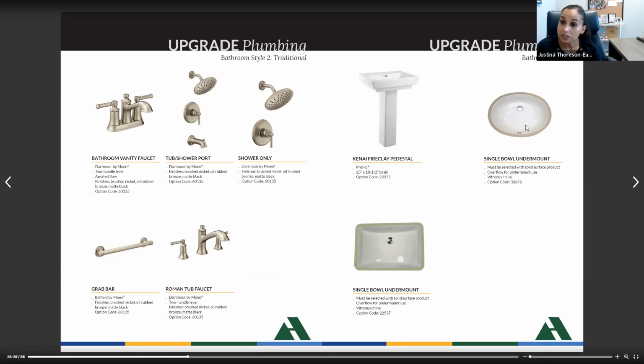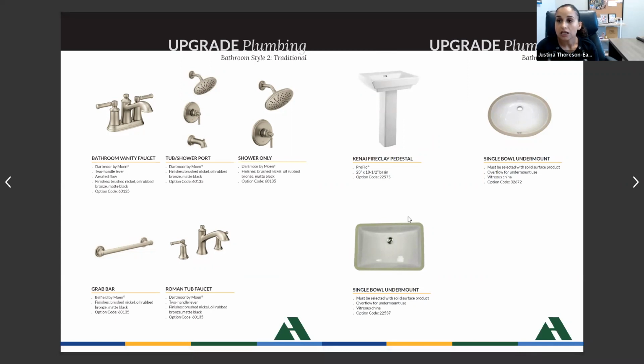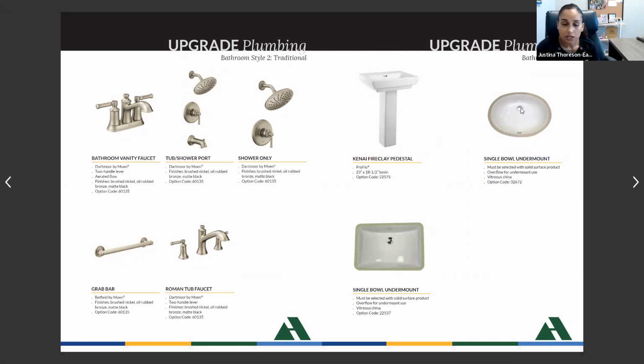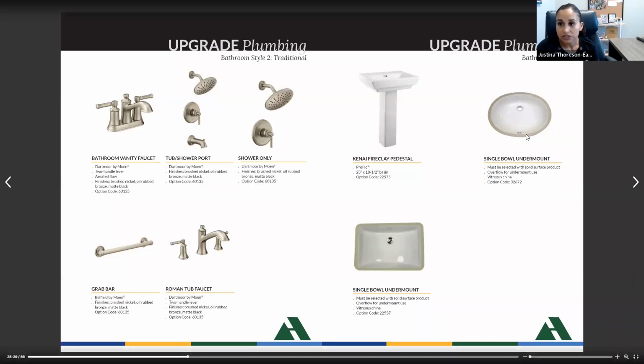These are going to be undermount bathroom sinks. So if you upgrade to granite or quartz in your bathrooms, you're automatically going to get a single bowl undermount sink. If you are building in Arizona, you are standard going to get granite in your bathrooms already. So this is the standard sink that you would get in your bathrooms. For either region, you can upgrade to the rectangle if you don't like the oval.